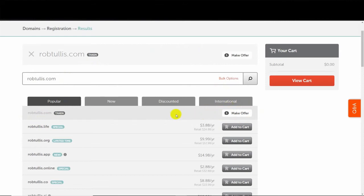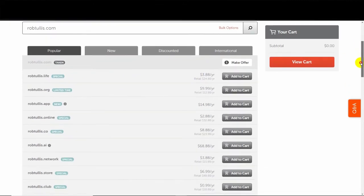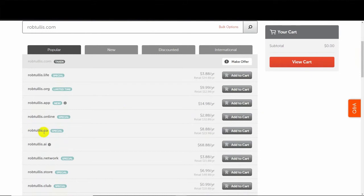But I would also see if I could get my second choice or third choice, or maybe put in a prefix or a suffix. See if I could change the name a little bit and get the .com. Again, if it's a perfect name, you could always try maybe the .org or the .net. Some people use the .co, although technically the .co is a Colombian country name. But a lot of people use the .co, and it kind of makes them think that it stands for company.